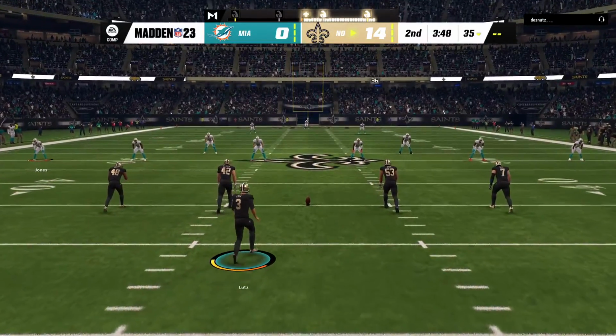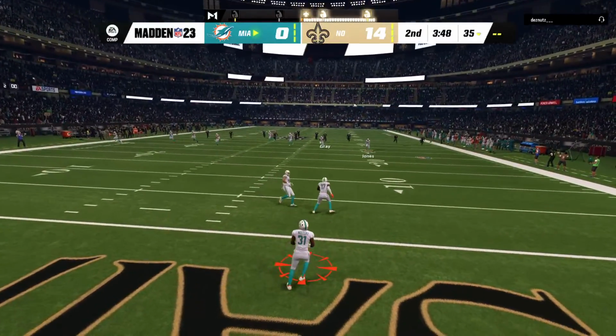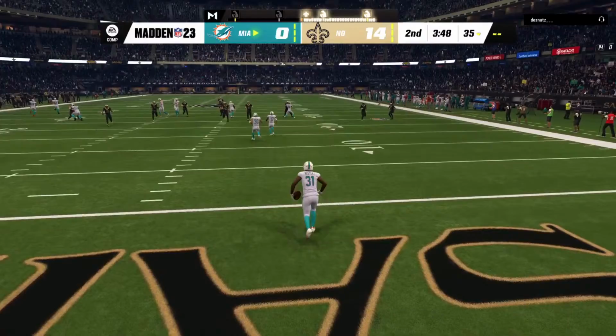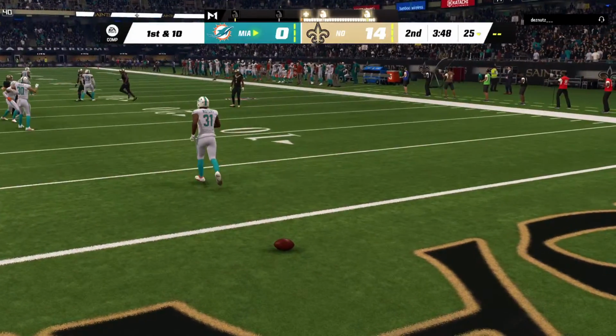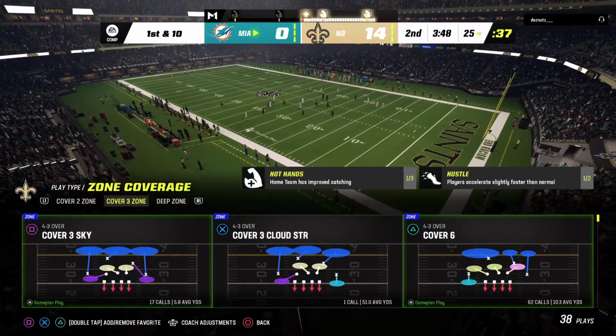After the touchdown, Lutz to kick it off. Some might have returned that one. He won't. He'll go down to a knee, and they'll start the drive from the 25.